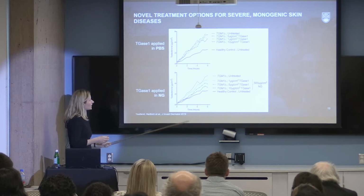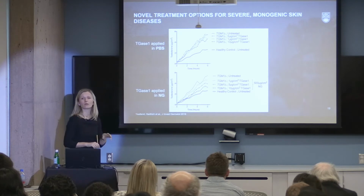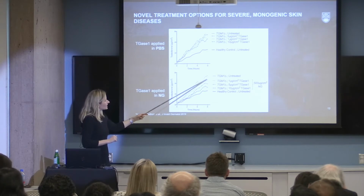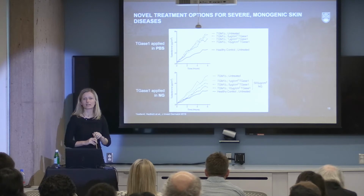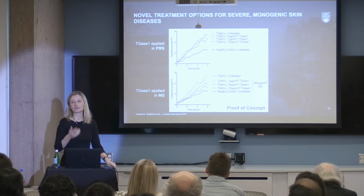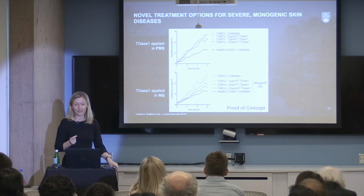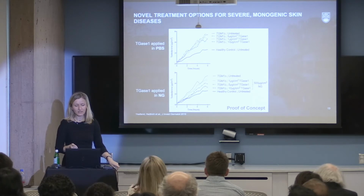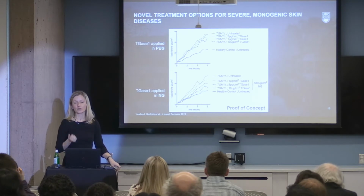And then in the second step, we did basically the same setup, but now we applied the therapeutic protein when it was encapsulated into the nanogels. And what you can see now is a nice dose-dependent decline of the permeability in the skin models. And this, in the end, was the proof of concept that the protein is not only there, but that it's functional, and that it can really do what we were hoping it would be doing, namely rescuing the severely impaired skin barrier function. So these studies laid the basis for the gene therapy we are currently working on.